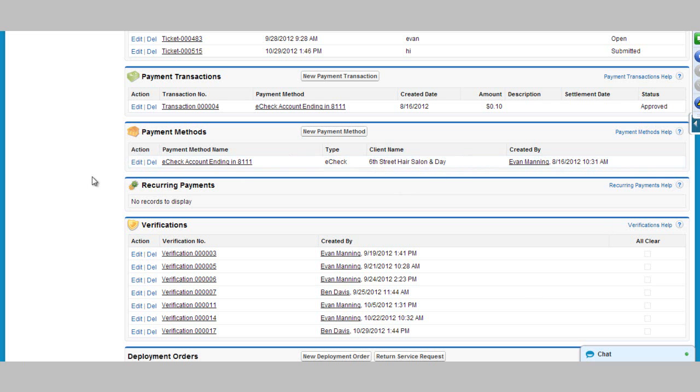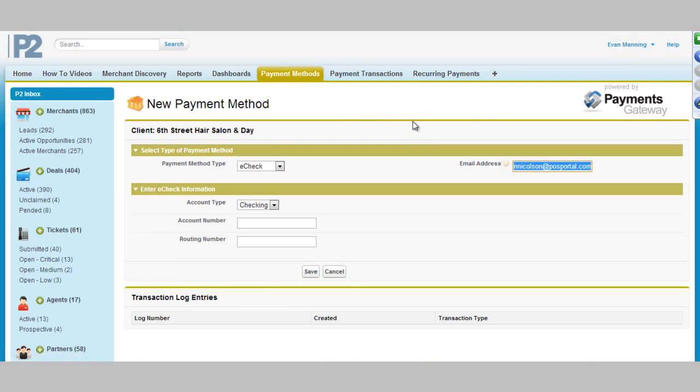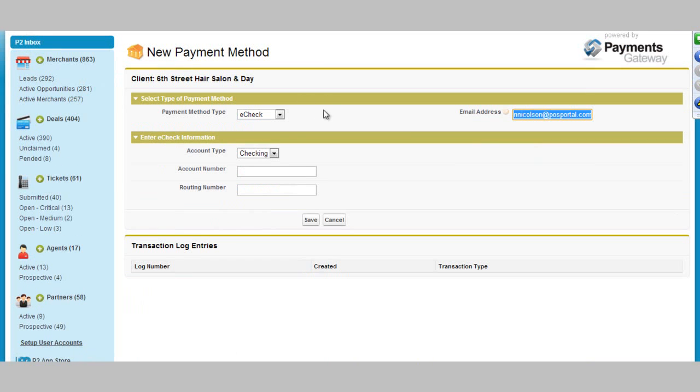So in order to initiate a payment within P2, it's very simple. Once you've got a payment method built in, you can also come in and add additional payment methods if you need to. So you click in and add the additional payment method. You can do things like select the payment method type. We'll leave it at e-check. You put in the merchant's email address, select the account type, and simply enter the account number and the routing number.